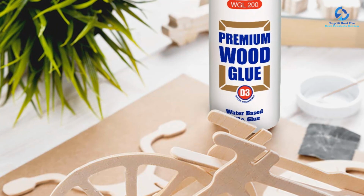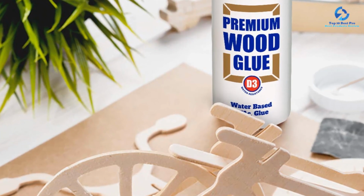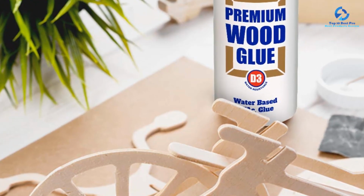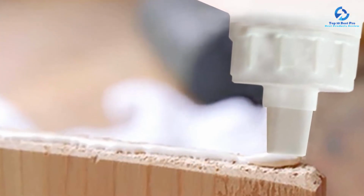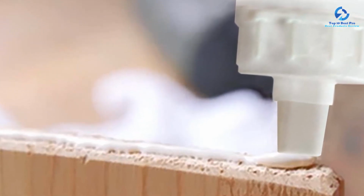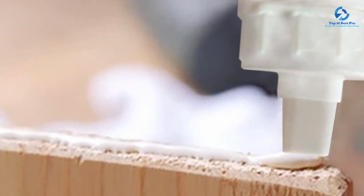The bottle has a nozzle for more precise application, and the glue is slightly runny, so you'll want to be careful not to squeeze too much out at a time. However, it's easy to wipe away any excess with just water and a cloth. It's also suitable for outdoor use as it's water resistant. With a shelf life of 1 year and a cure time of 1 to 2 hours, you'll want to keep a bottle handy for upcoming projects.